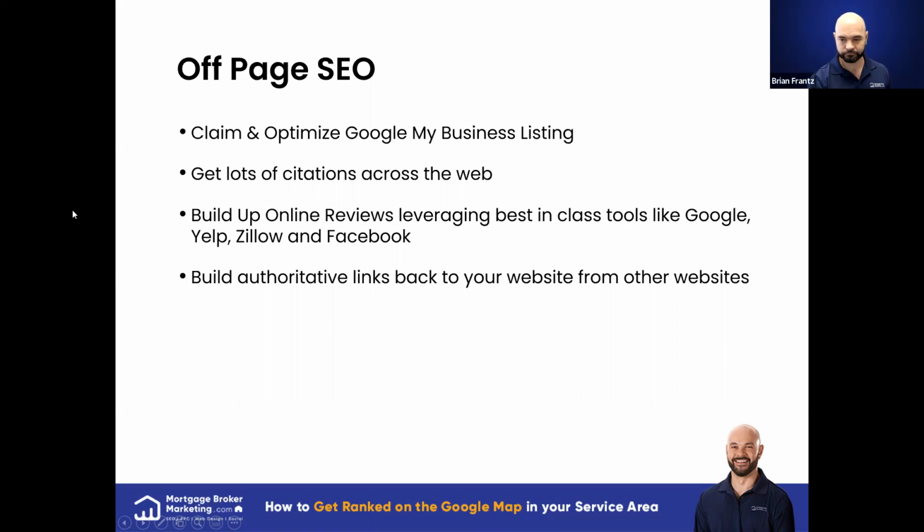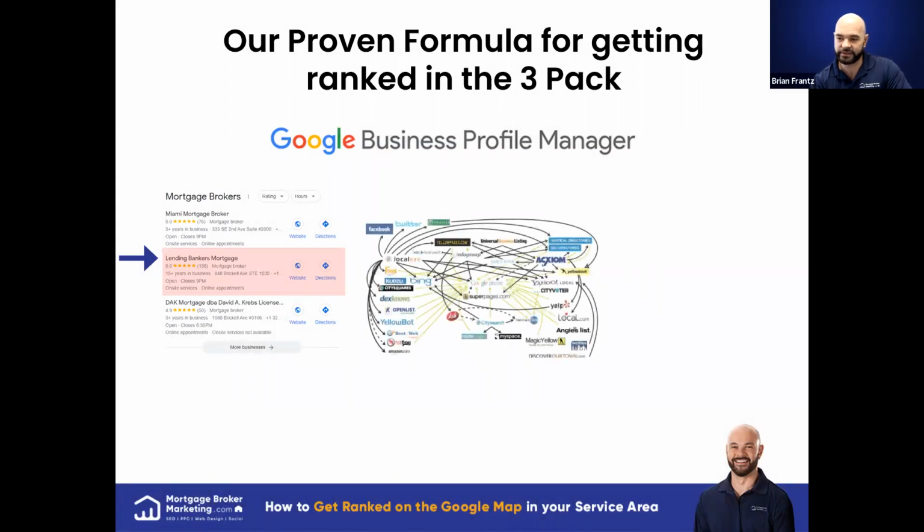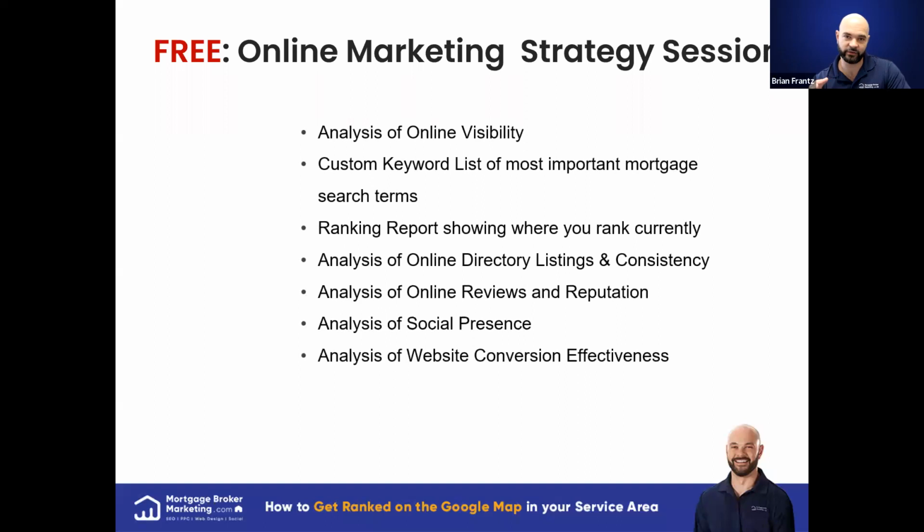Many of your competitors may have already done that and may be doing that. So again, our proven formula here is all the citations, cleaning those up, making sure you're listed with consistency. There are no duplicates, no inconsistencies, getting real reviews, and handling the on-page elements.